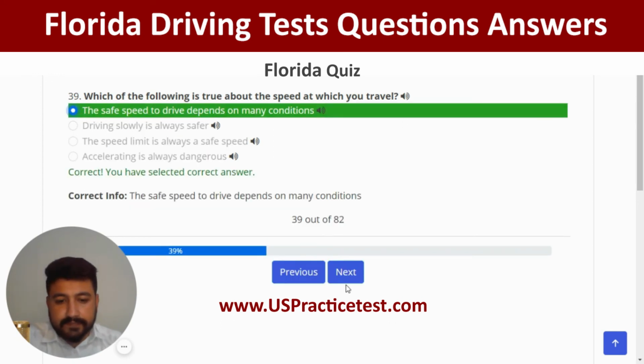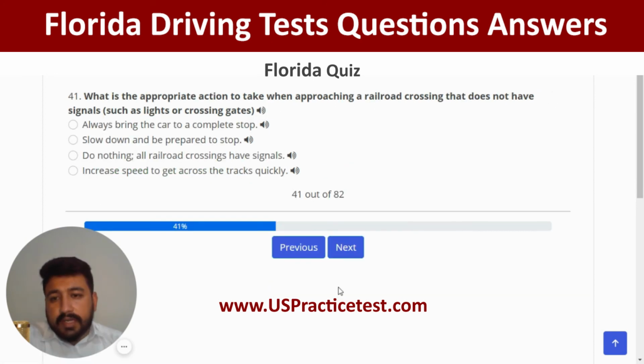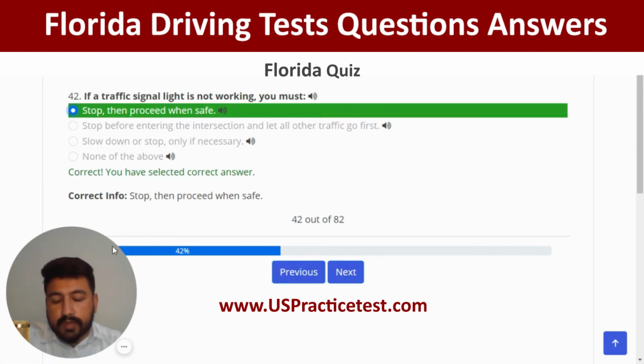Correct, and next. The most effective thing you can do to reduce your risk of getting injured or killed in a traffic crash is. So let me choose the first option, which is wear your seatbelt. So first option, yeah, next. What is the appropriate action to take when approaching a railroad crossing that does not have signals such as light or crossing gates? The right answer is slow down and be prepared to stop. Next. If a traffic signal light is not working, you must stop, then proceed when safe. So, first option. Right, and next.